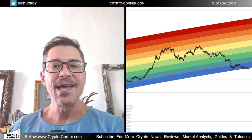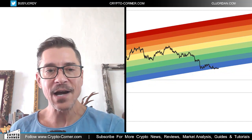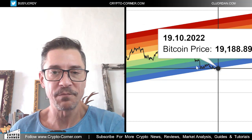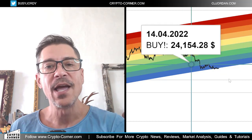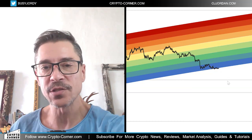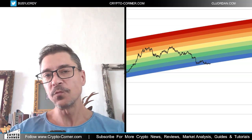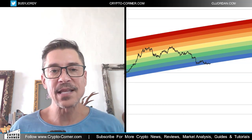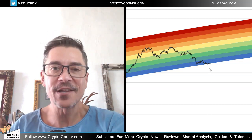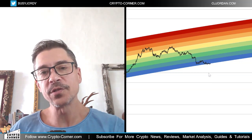But before that, this here is the Bitcoin rainbow chart. As you can see, right now we are at the bottom of this rainbow chart. We are in the blue region, let's call it a region. And historically, this has been a perfect accumulation zone. Every time we go into this blue region, it indicates that we are at bottom levels, that we are bottoming out. So right now we can safely assume that we are close to our bottom, if not already at bottom levels.